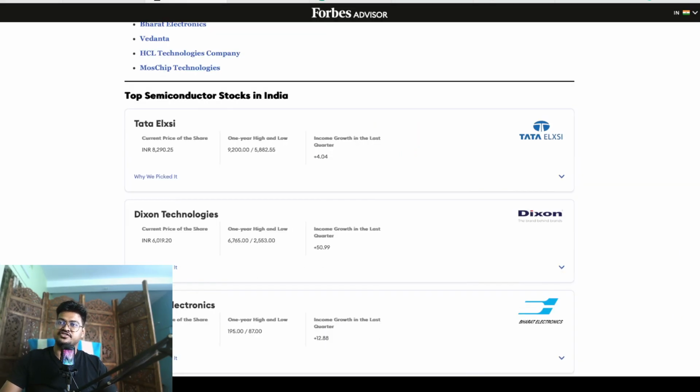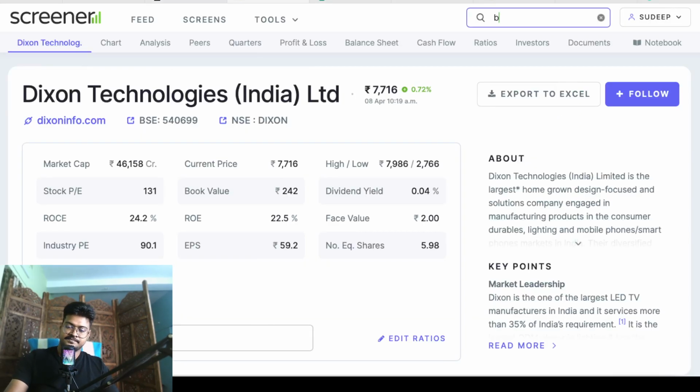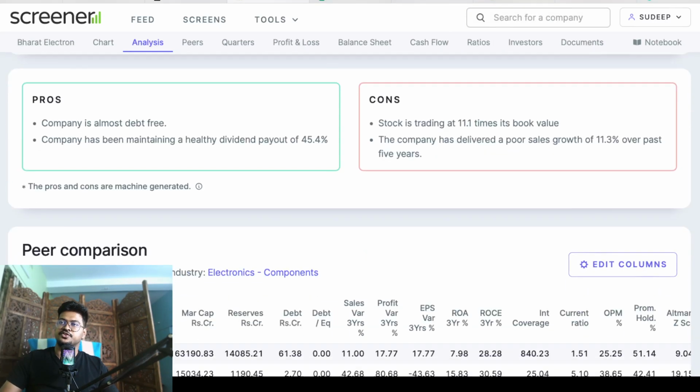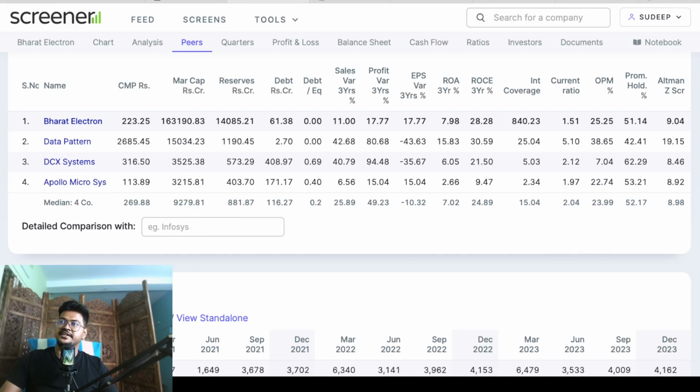Now let's go to the next stock, that is Bharat Electronics. Alright, so let's quickly check the debt to equity ratio. That debt to equity ratio is 0.00, which is fantastic.